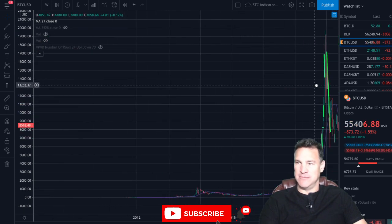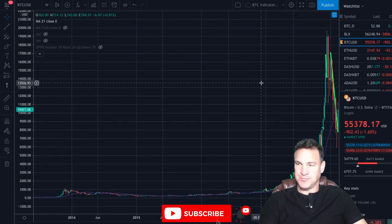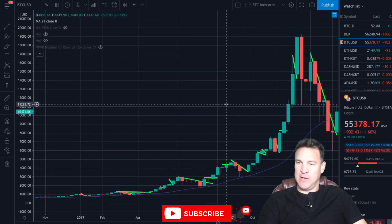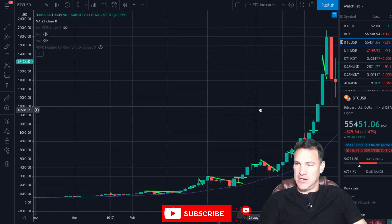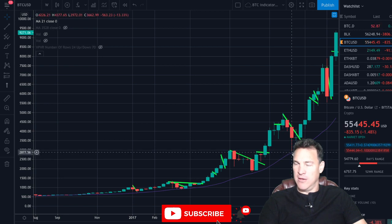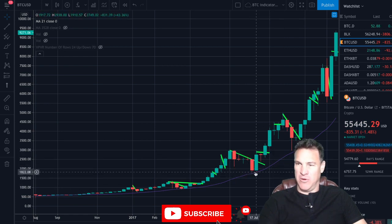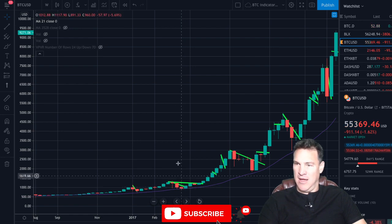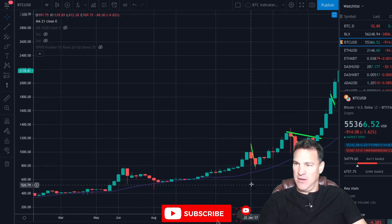This is 2017, right? And this line, the purple line, is the 21-week moving average. And you can see, so here we are, October, we come down and we're within a few percentage points of the 21-week moving average. June, July, we're within a couple points of the 21-week moving average. Here we are, March, within a few points of the 21-week moving average. We'll keep going back. Actually, we crossed over briefly there in March. Coming back here into January, we were really, really close.